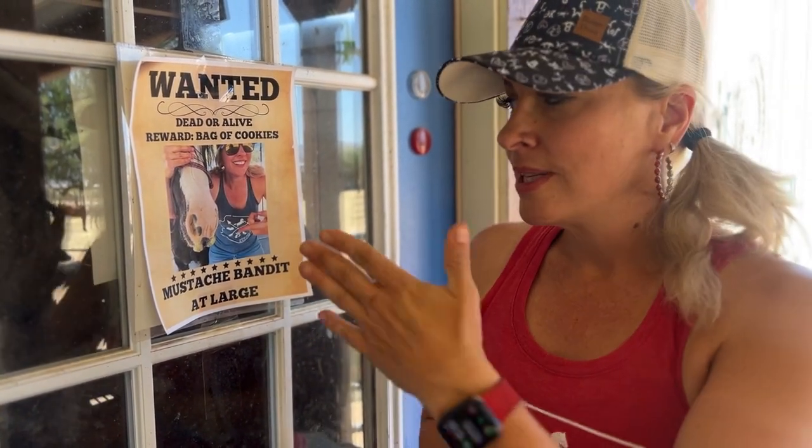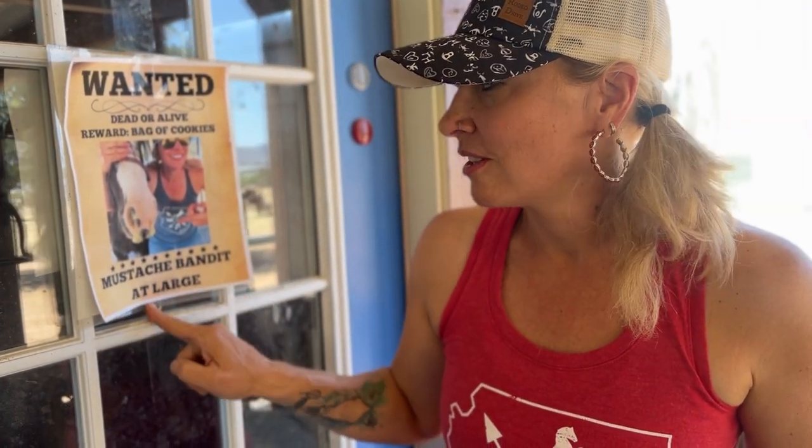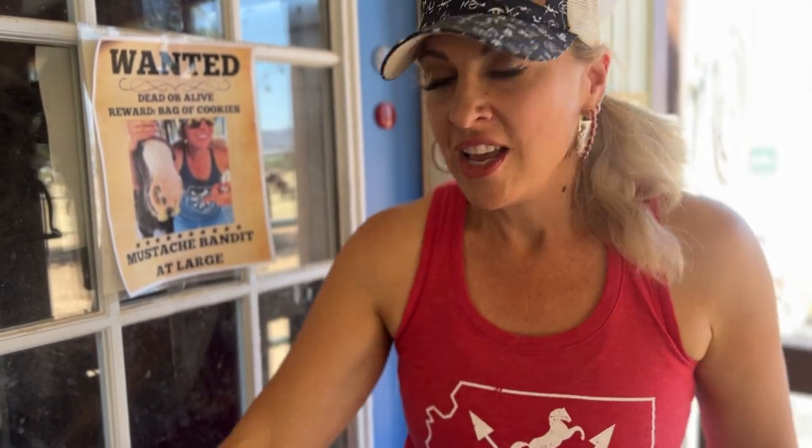That's right. This is Baba, and our gypsy vanners, Baba and Bo, grow these magnificent mustaches because they're gypsy vanners and that's just what they do, and somebody cut it off. So we are looking for the man or woman who stole Baba's mustache. He or she is wanted at large.